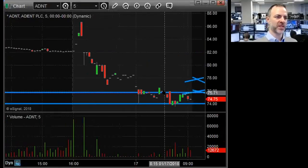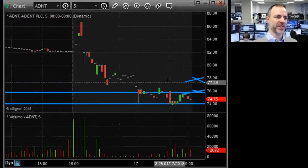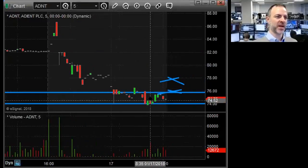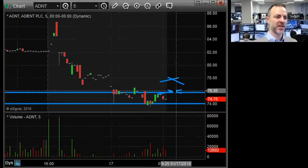So we want to have alerts into 76, and then some alerts up at 77.5, 78, in case it's able to actually break through here. But if you see it come to 76 and there's a lot of selling pressure there, you want to short with sellers.